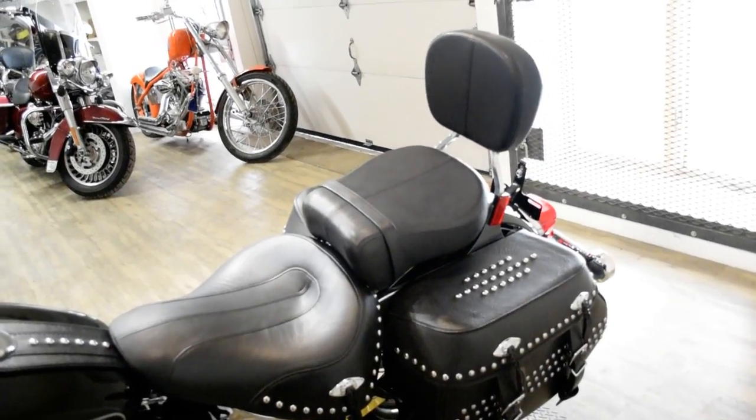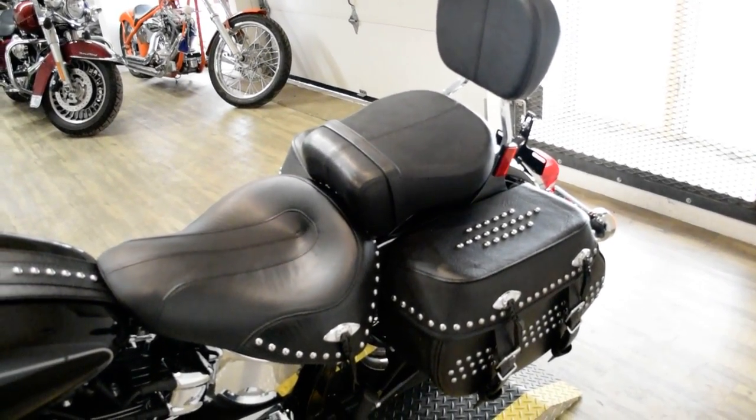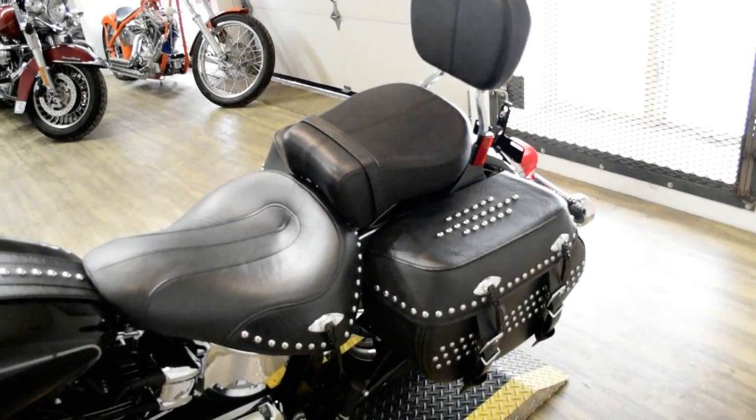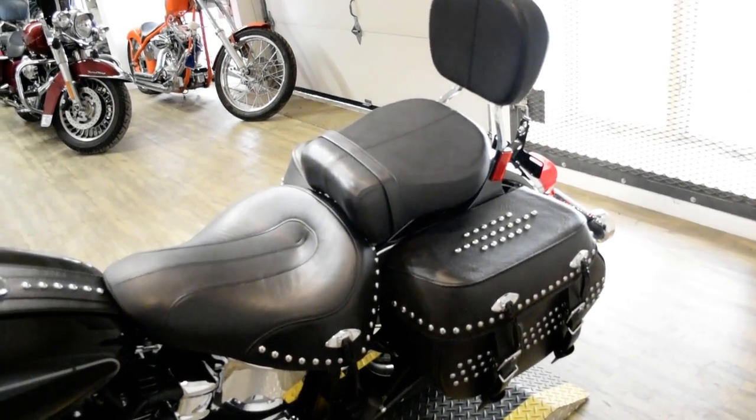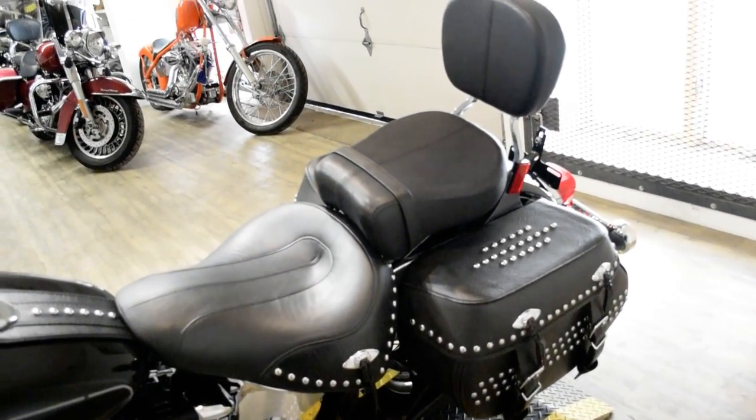This bike has been serviced and safety inspected and is ready for the road. It does have the windshield, light bar kit, speaker, highway bars with pegs, Python pipes, and the passenger backrest.